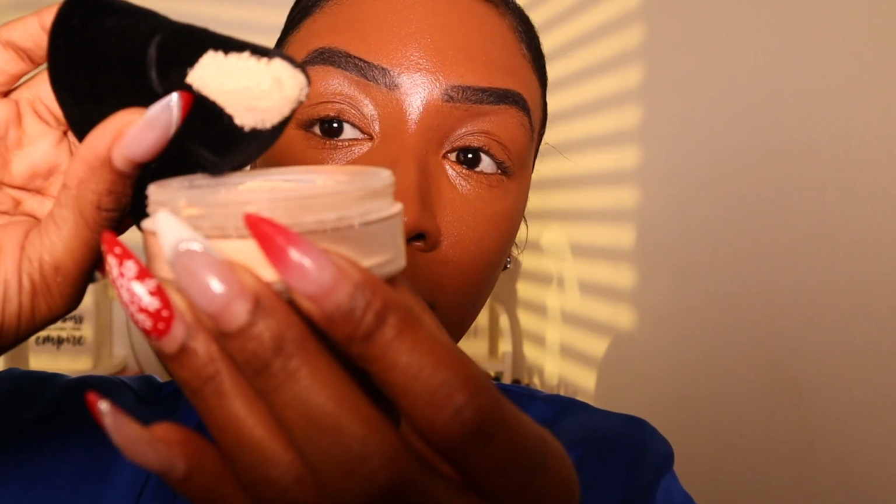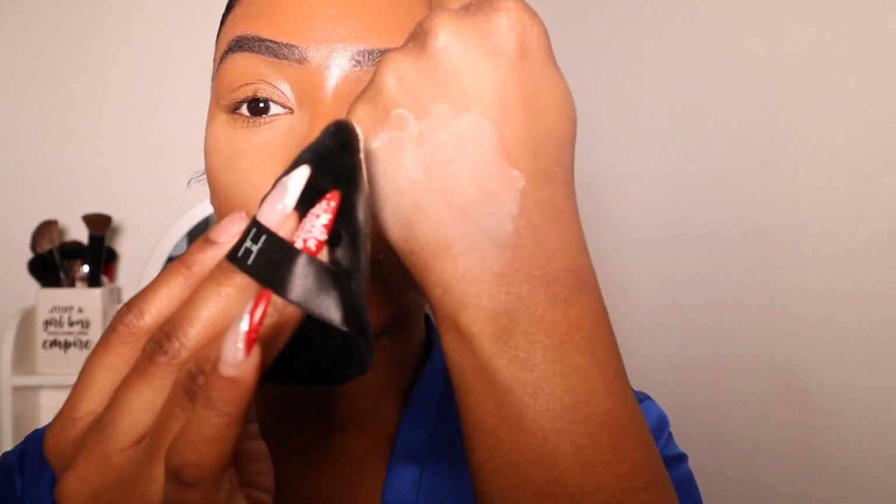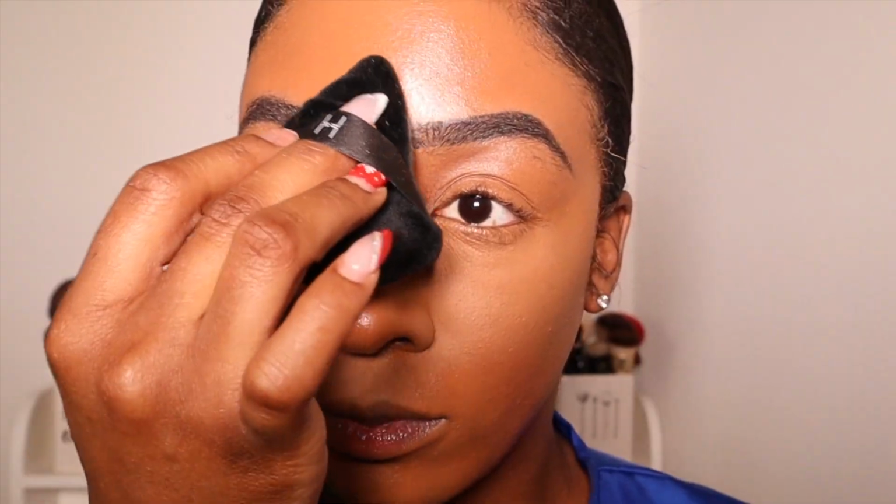I've literally fallen in love with this setting powder. I feel like it reminds me of the Laura Mercier Honey Banana Powder. You guys, so good. This powder is very blurring under the eye. It actually gives me a soft filtered look, and that's why I love this powder so much. And it doesn't leave my skin looking super dry. This powder is so good for it to be affordable.